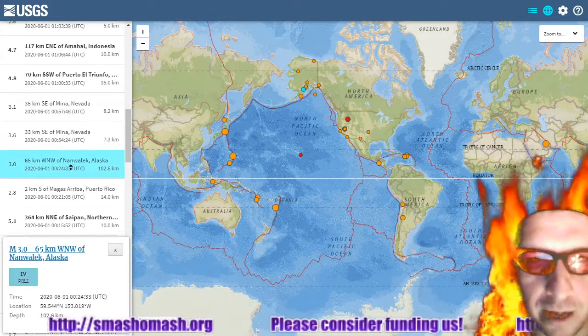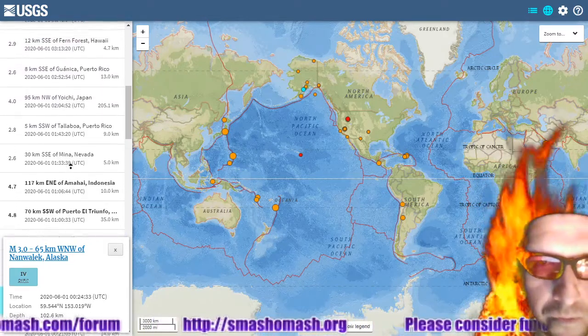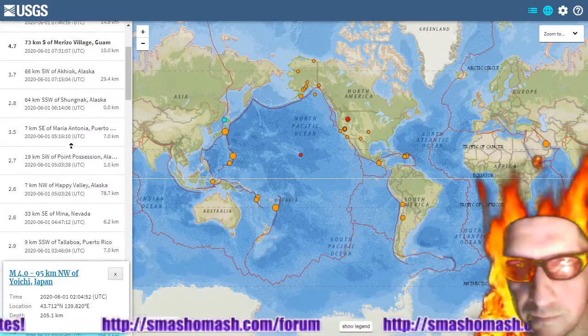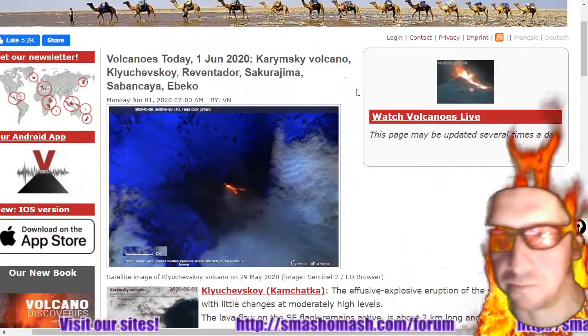Here's a 3.3, 3.0 at Alaska. It's at 102.6 kilometers depth. Here's a deep quake in Japan. It's only a 4.0 magnitude at 205 kilometers depth. And let's move on to volcanoes.